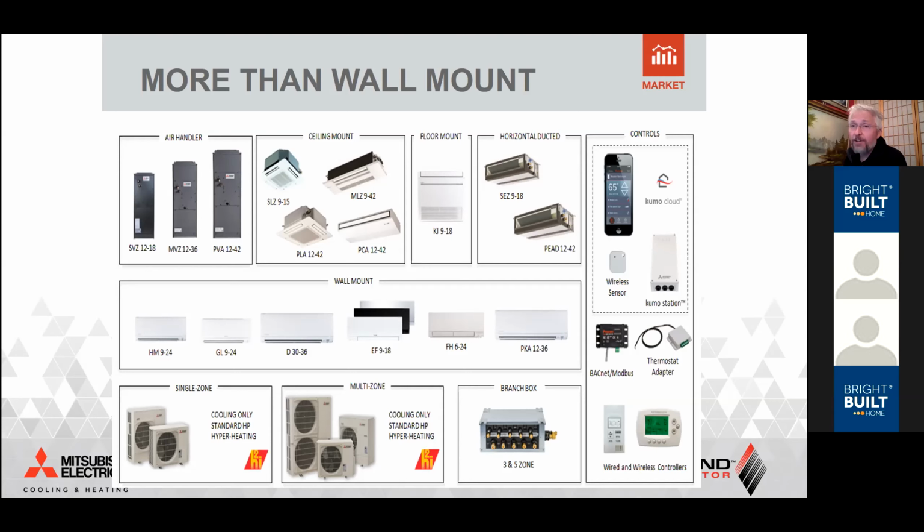Additionally, the new FS product has what's called a dual barrier coating that makes the innards of it, the coil and the blower wheel, extremely smooth, so that they really don't collect any dust and debris. All these systems do need some level of maintenance, and that actually reduces the frequency of the cleaning you need.